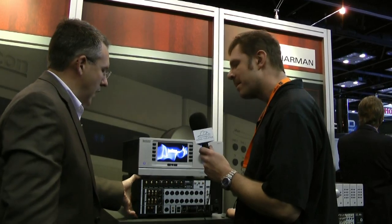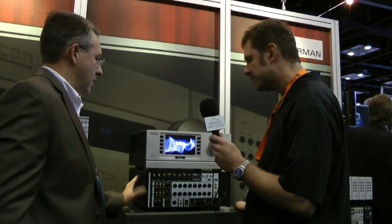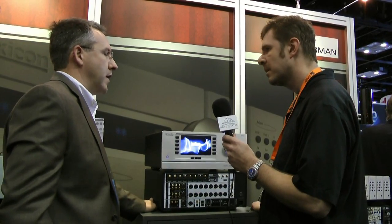Well, this product, when it comes to audio DSP, has some pretty significant horsepower. There are 4 primary Analog Devices SHARC DSP processors, as well as 2 secondary SHARC DSP processors, for a total of 6. So the horsepower is significant here. This is a native 192 kilohertz box. And then our room EQ processing is significantly upgraded over what we have in the MC12.